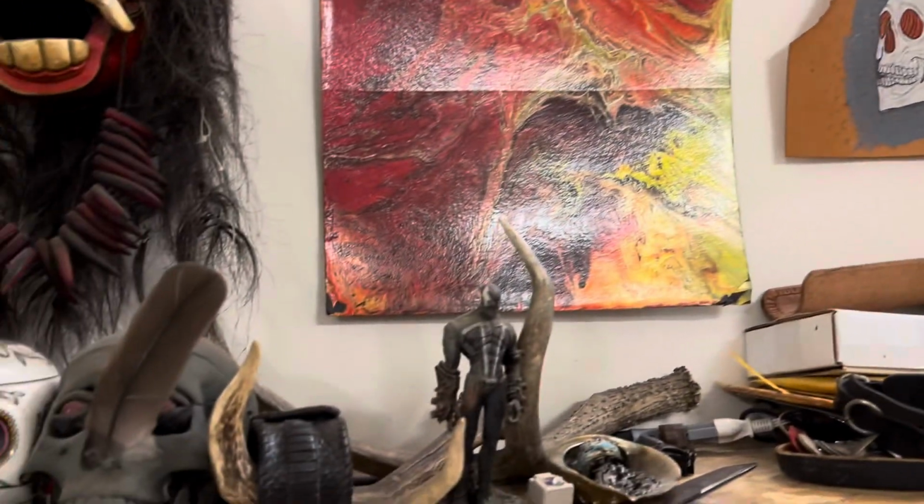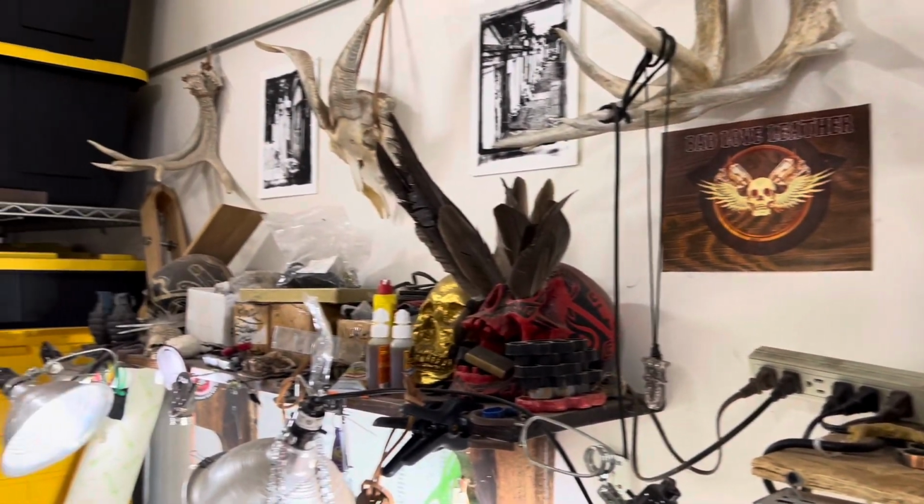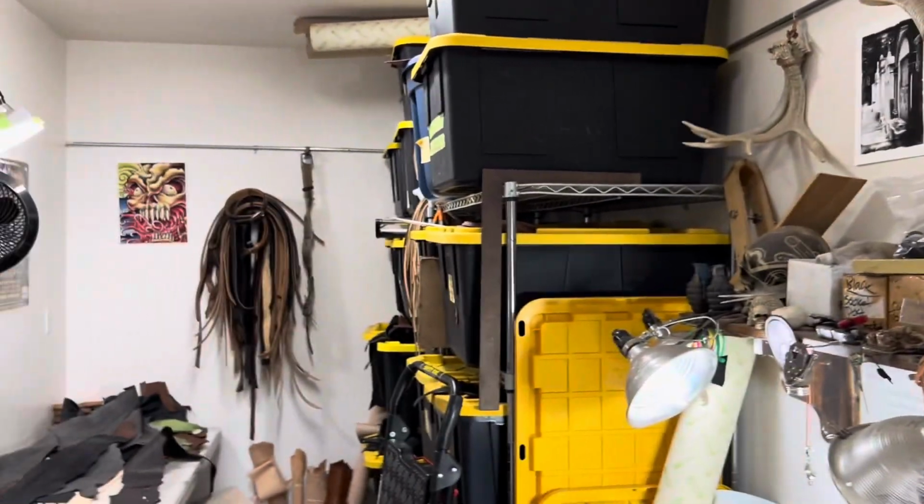Needed to kind of make the place more creative. All the stuff I got here. I've got paintings and arts for days I could be hanging up.